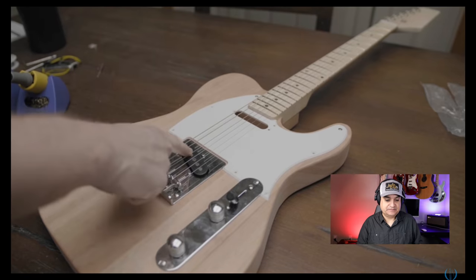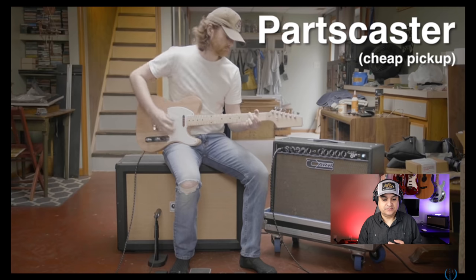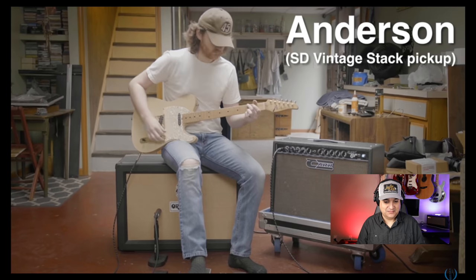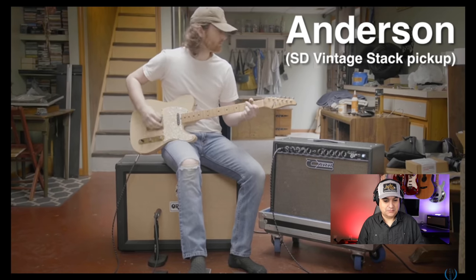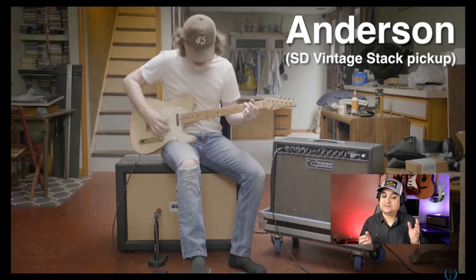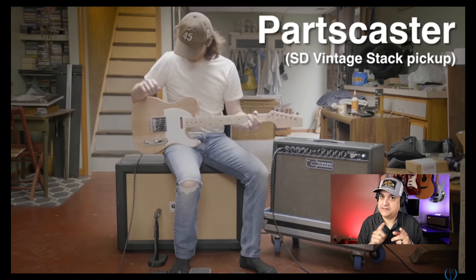The first thing I did was replace the pickup in the parts caster with a Seymour Duncan vintage stack and tested that. And after testing that, totally changed the guitar. Totally changed it. Vintage stack. Still different. Then I tried pickup height. Way different. The pickup was set at kind of a medium level, so then I cranked it down really low and then up really high to see if that made a difference.